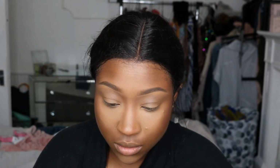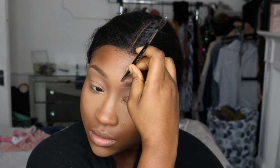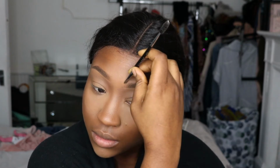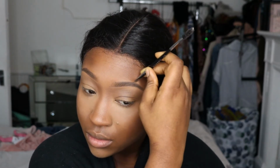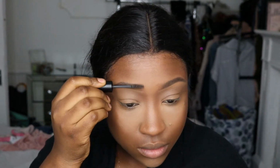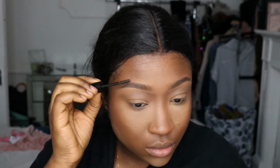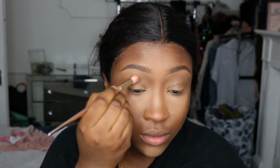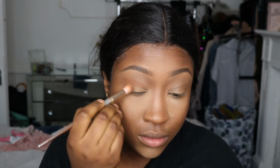I don't know what's going on with my microphone, but basically I'm cleaning the top brow with my foundation. I usually use my foundation to clean the top brow to avoid the halo kind of look, so that's what I'm doing here. And I'm just going to basically finish off my eyebrow with a Morphe brow gel.